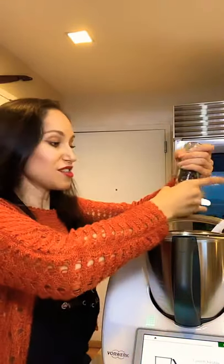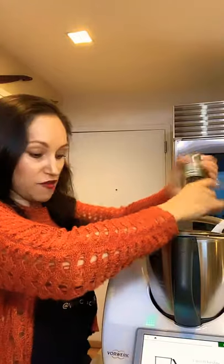Guys, we're almost done with this recipe already. It requires no cooking. Why? Because it's a raw vegan recipe. Yes. All right. The next step is to add 20 grams of pistachio nuts, all right?